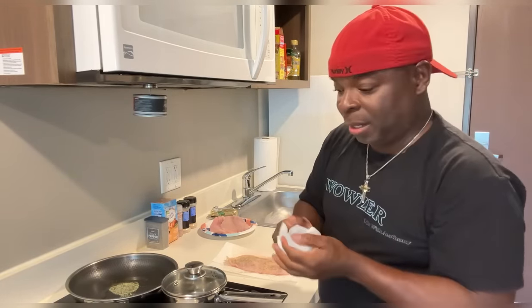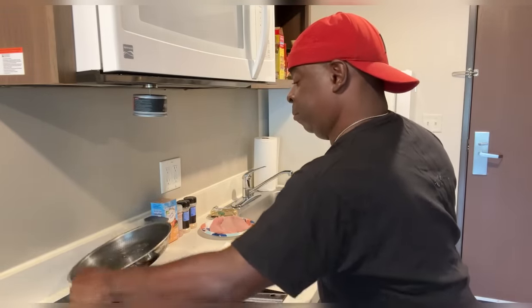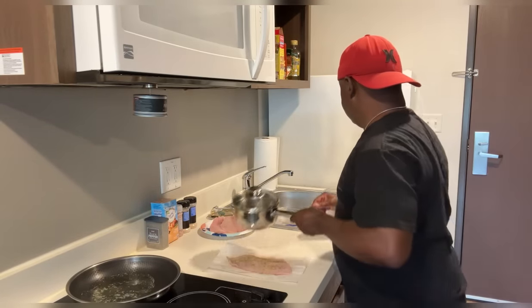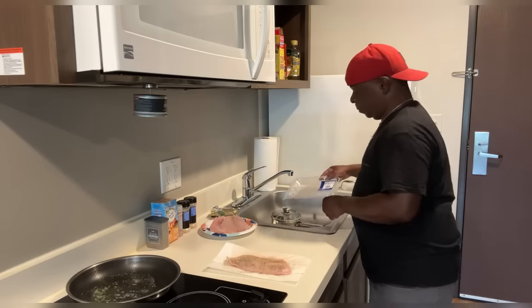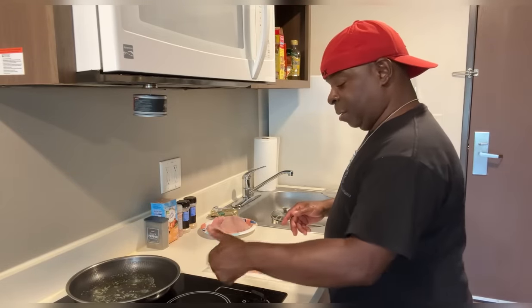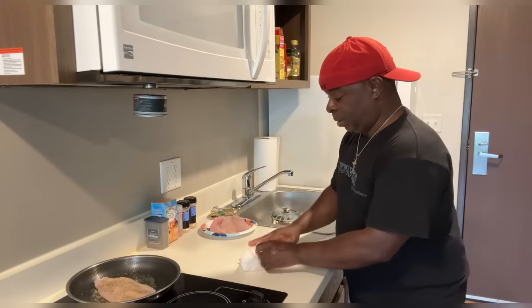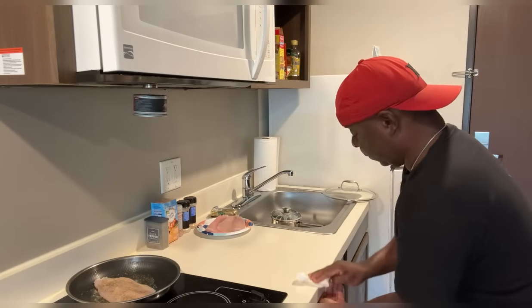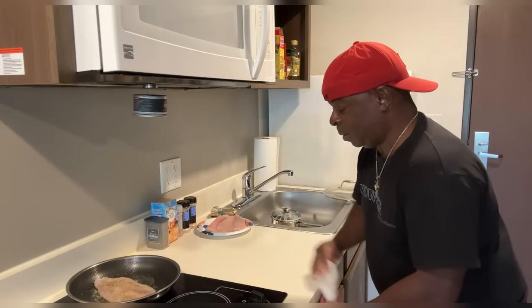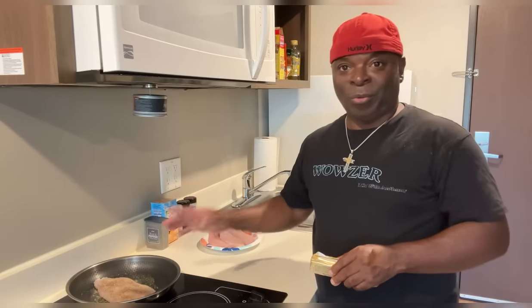Get that pan time to heat up. Move this out of the way. Should have brought that up here. Let's go ahead and put this big piece in. Alright, hopefully that fish is gonna start really frying up a little bit.